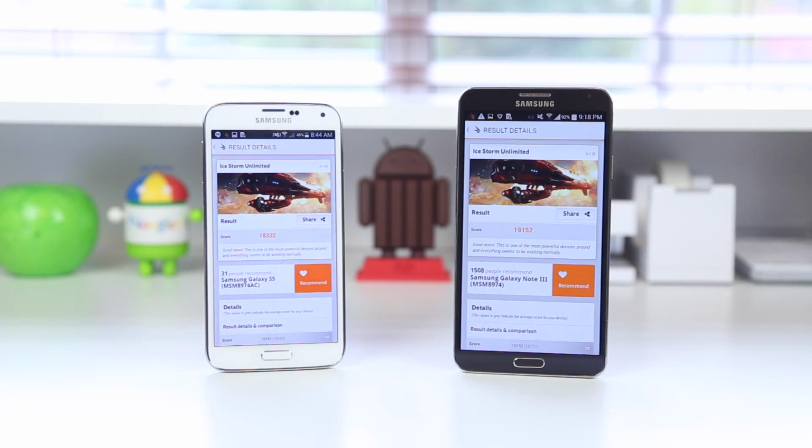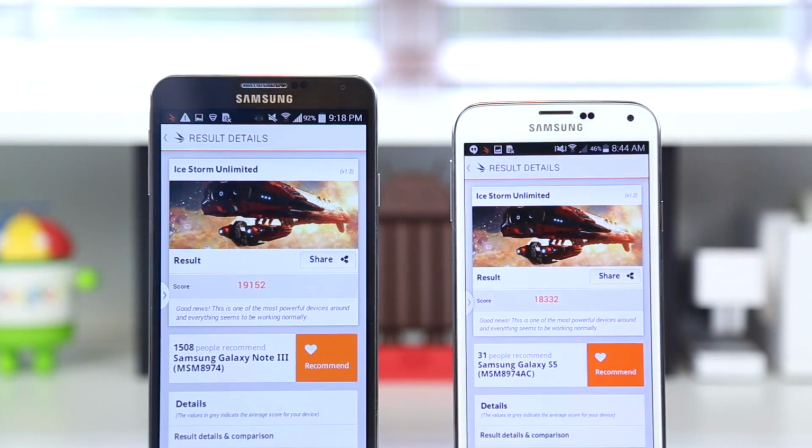So the last test we ran was the 3D Mark benchmark, which tests the GPU and graphics handling of a given device. On the Note 3 we got a score of 19,152, and on the S5 I got a score of 18,332. So without a doubt, both these devices show that they can definitely handle anything you throw at them, and these benchmark scores definitely seem very impressive. Of course, Samsung in the past has been somewhat criticized for cheating their benchmark scores, but from my everyday use of both these devices, they definitely work very well and I found no problem whatsoever in the performance.